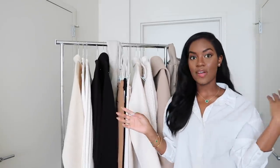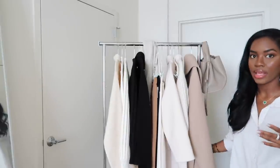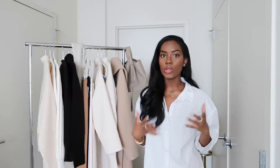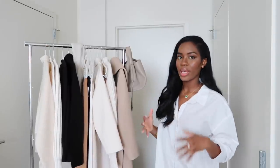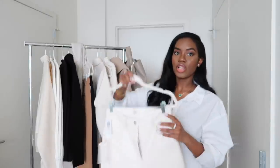I got some stuff from Aritzia. I have not shopped in Aritzia for a very long time because I feel like a majority of the stuff that Aritzia has, I feel like I already own. So I haven't shopped in a while, let's just say that. So I definitely want to do a monochromatic white look, like all white, but not really white, like cream and stuff. So the first thing I got were these leather trousers.